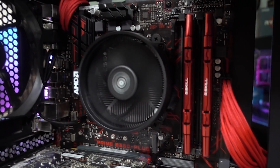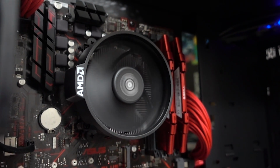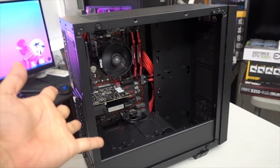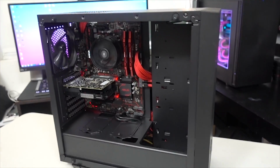I don't really have much else to say about the build for now, other than I'm super excited to test out Ryzen 3. The 1300X here should be getting tested really soon, actually. Part 2 of this video. Hopefully it'll line up with the Ryzen 3 launch. No promises on that, but it's coming very soon, so stay tuned for that.